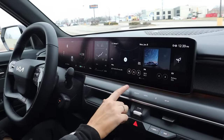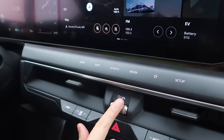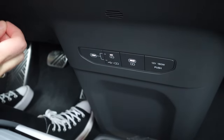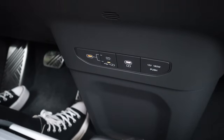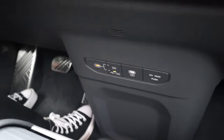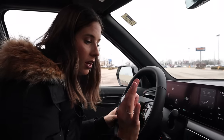We have a couple of quick buttons right here: our vents, volume, and then we go down to our charging, which I think is absolutely genius. You've got two USB-Cs right here. This one can either just charge or it can charge and display your iPhone. I think this is key because sometimes someone wants to charge my phone and I'm on the Bluetooth, and I don't want their Apple CarPlay to start playing. So I love that you can turn that off. I think that's actually genius.